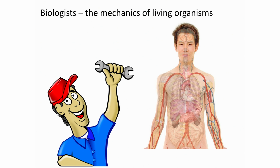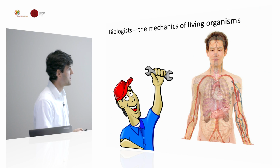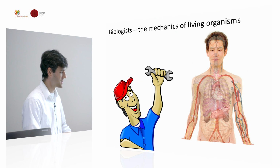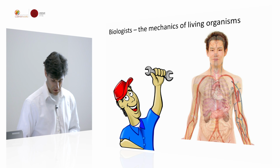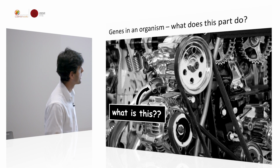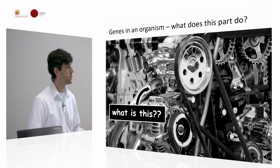So there's many reasons to do biological research, but one of them obviously is because what we would like to do is fix the human body when there are diseases. And so if we imagine ourselves as people fixing equipment, we reach down into the human body and we look inside, and this is more or less what it looks like. It has a bunch of parts, and the only problem is that for half of the parts we have no clue what they're doing.